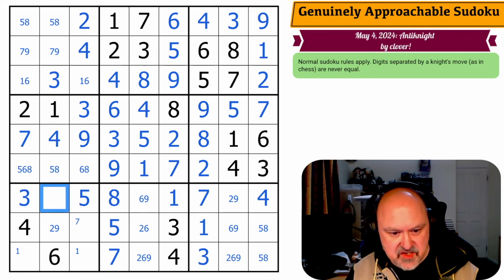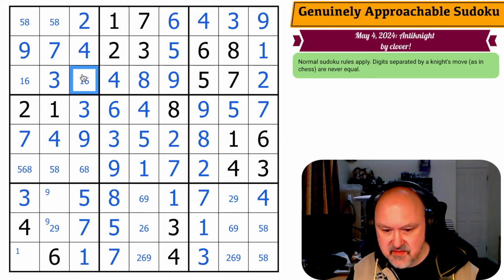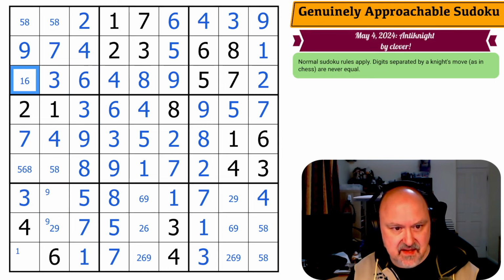Which jumps back and sees that one. So that's the 7. That 7 looks like making that the 9 and that the 7. Which means 9 is in one of those two. This is 1, 6 or 8. So it's 1 or 8. And the 8 sees it. So that's the 1. So that's the 6. That's the 8. That's the 1.